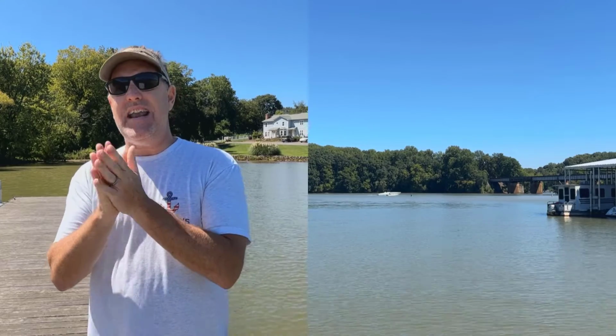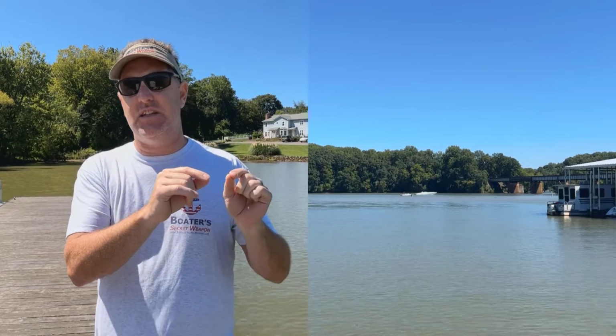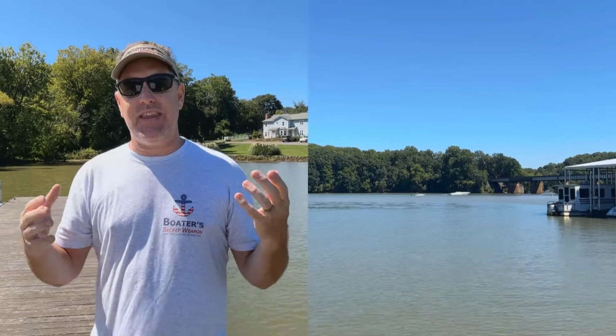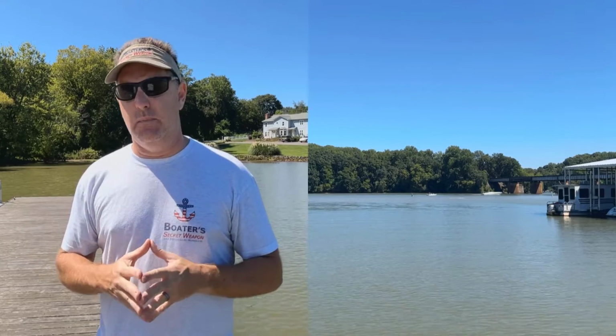So finding out what they've done and who did it, now you can check and really pay attention to those modifications. Say they put a wakeboard tower on and did it themselves. Okay, let's make sure that they backplated it and it's solid, and there's no spider cracking and no structural damage because they did it wrong.